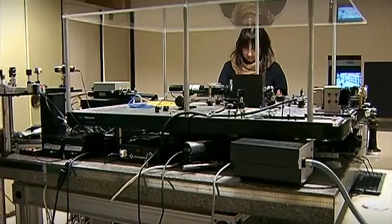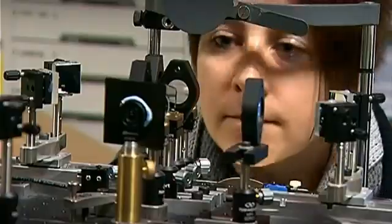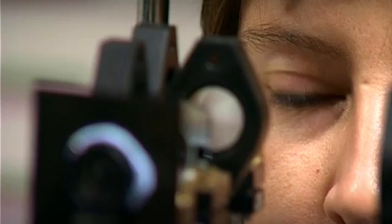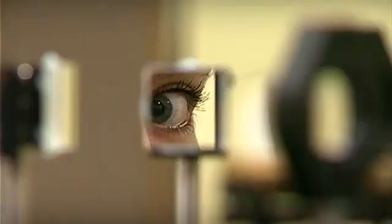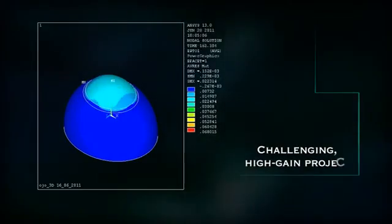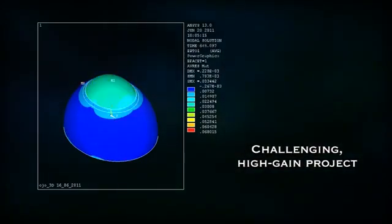The project is very challenging. It covers various parts that includes technological developments, groundbreaking research on aspects of the visual system, as well as developing, eventually, an intraocular lens that can be implanted in millions of people to correct for presbyopia.